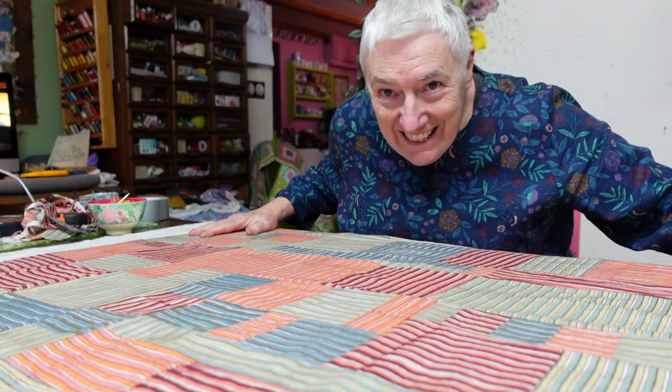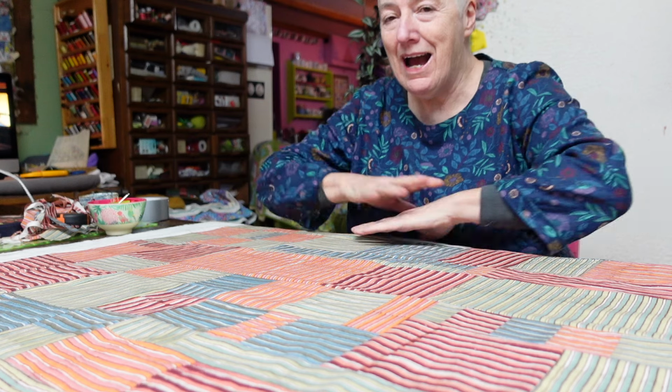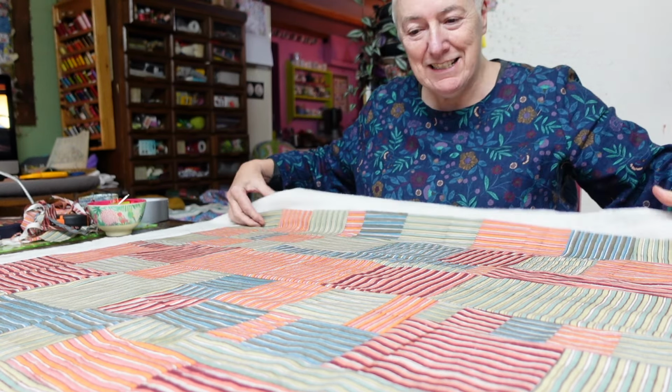Can you see right there? It's all laid out now. It fits on the table without any overlap anywhere. And so I am very pleased with how it laid out so quickly. I don't usually make quilts this small. I like really big quilts. But this one, it's just laid out really well.